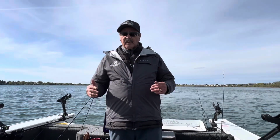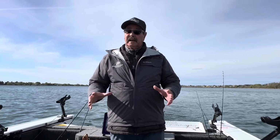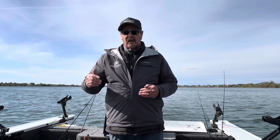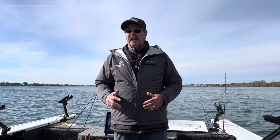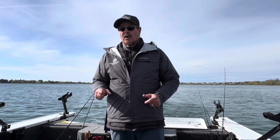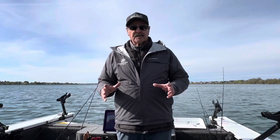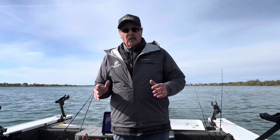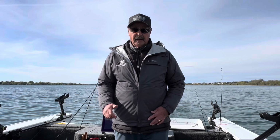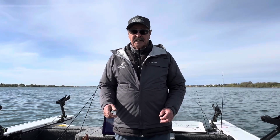Now we've moved a little further up lake to an area called the Rock Pile, and believe me, it is a rock pile. I've taken photographs of this area when the lake is down, and it is a ridge that comes up off the lake, and you go from 20 feet to 0. So you have to approach this with caution and learn your way around it, but it is also a great place to look for walleye, and it's another great spot to cast for smallmouth bass.